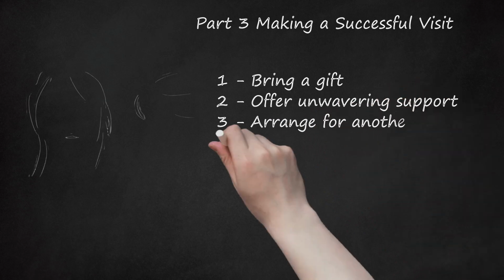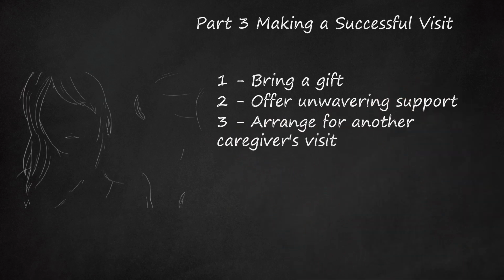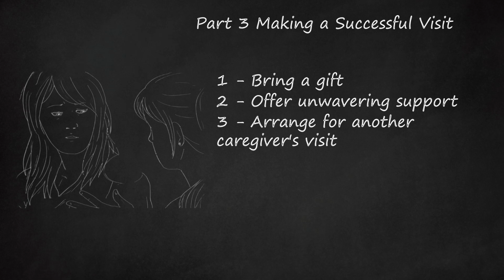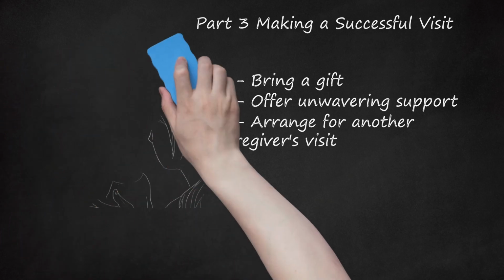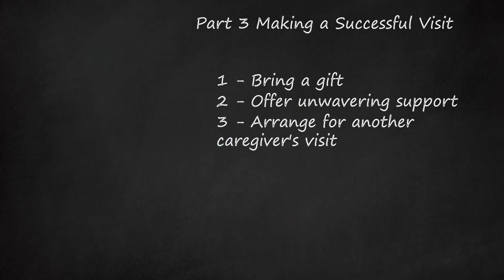3. Arrange for another caregiver's visit. If you are planning on staying with the patient and being his caregiver, you may find yourself physically and emotionally exhausted after a certain period of time. That's when it becomes helpful to have someone else to give you some time off. Talk to other friends or family members of the patient to coordinate schedules. Let each other know when you're available and what shifts would work best. Once you've worked out a schedule, let the patient know who will be staying in the hospital and when. Having a schedule in mind may help give the patient some sense of normalcy.